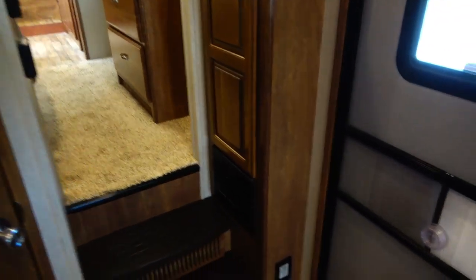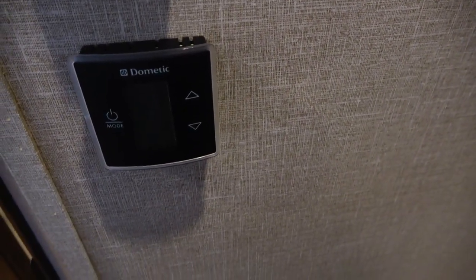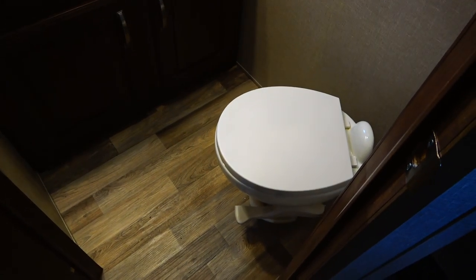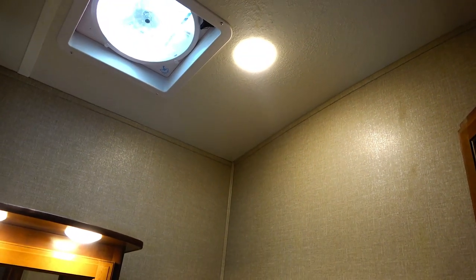Got a half bathroom, which is a half bath is right here in the main level. There's your hookups for your central vacuum system. You've got a max air thermostat controlled fantastic vent fan, and you do have, of course, your thermostat for your main heat and air unit. Half bathroom, and it's actually roomy for a half bath. You've got the upgrade China RV toilet, nice tall ceilings, another fantastic vent fan, corner storage.